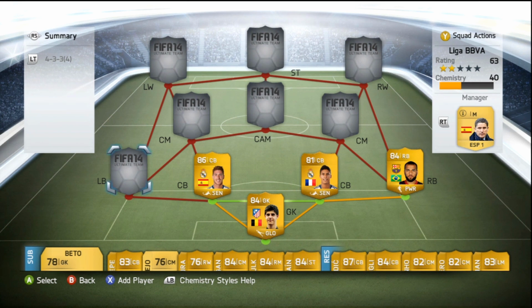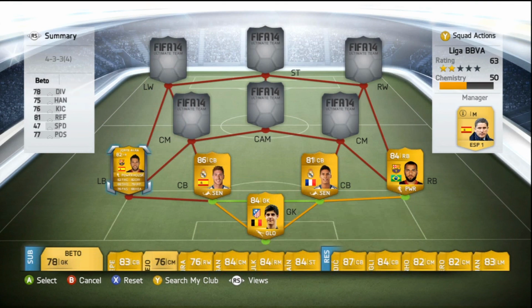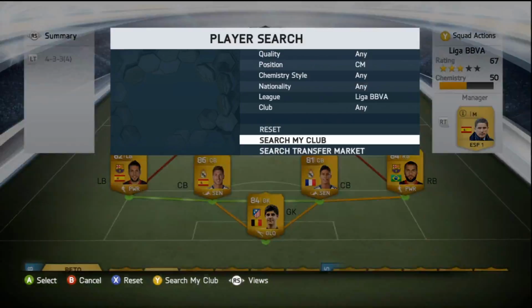Now, that's completely up to you guys. I've tried Puyol. I didn't like Puyol. PK, he was very dominant in the air, but again, I didn't feel as though he was that good defensively. But of course, it's all down to opinions and things like that. And I have the Sentinel chemistry style on both of those chaps there.